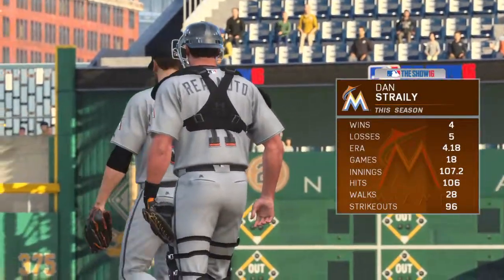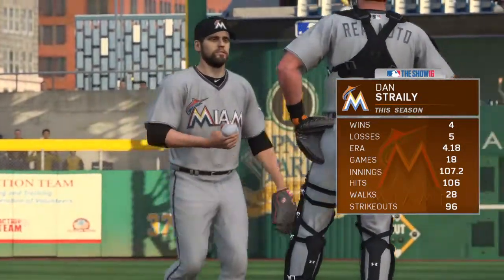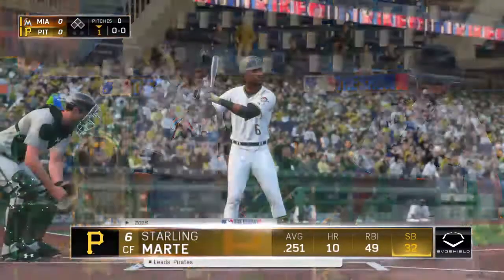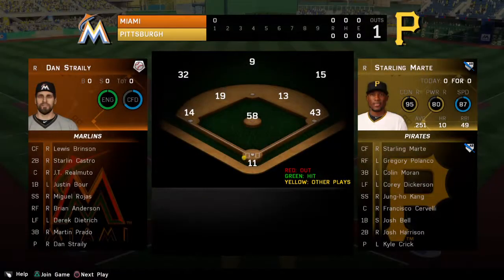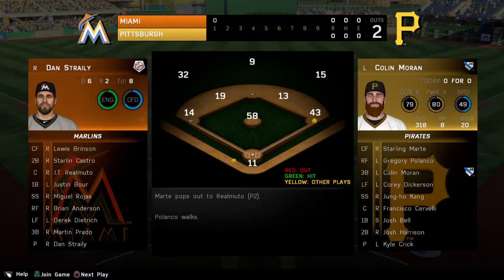Dan Straley, the California-born right-hander, is on the mound. What do we need to know here, EK? Well, Matt, he's looking to knock down that ERA. You see there, he's into the 4s, looking to have a little better start than what he's been accustomed to. Starling Marte comes to the plate to lead things off here in the bottom half of the first.